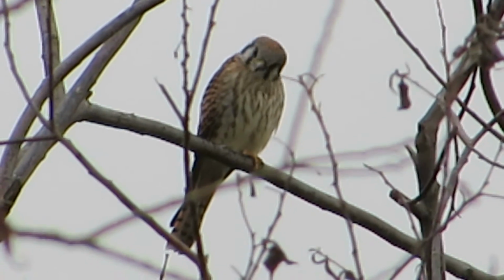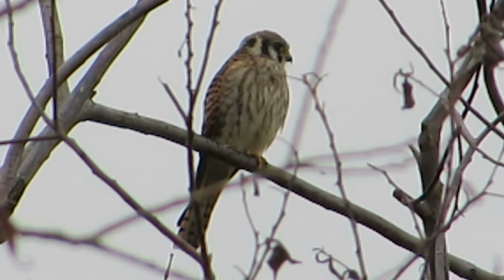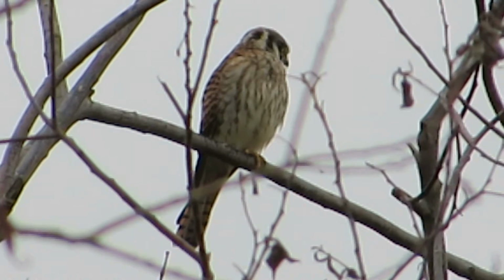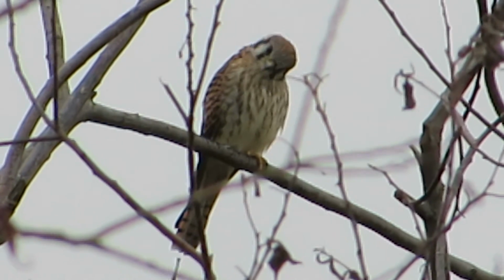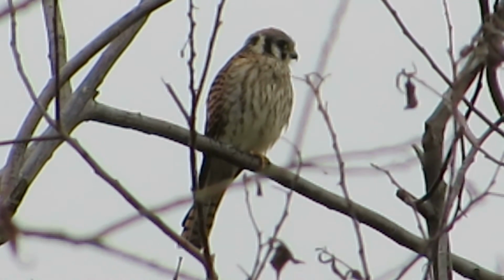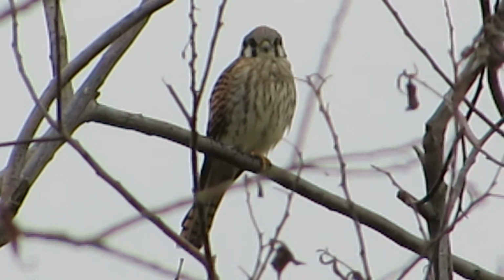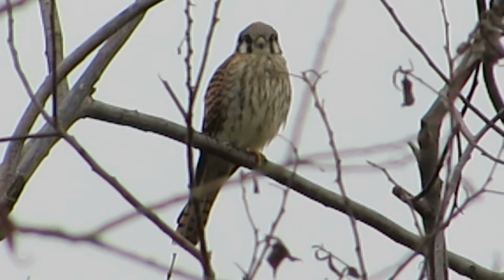There's our Kestrel looking at a bird that landed right below her. She's just kind of enjoying her perch today. I should back off. I think I could pick it up there, but that's what she's looking at. I saw it fly in.